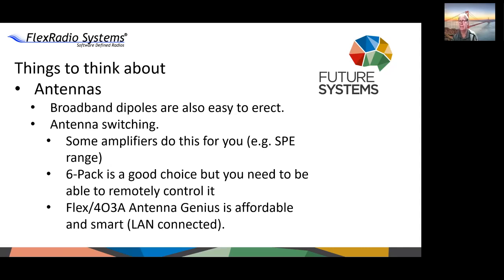Other things you need to think about are antenna switching. If you've got an SPE amplifier, for instance, that's generally good for at least four antennas, and the software that controls the amplifier can also switch antennas. 6-pack, oldie but a goodie.